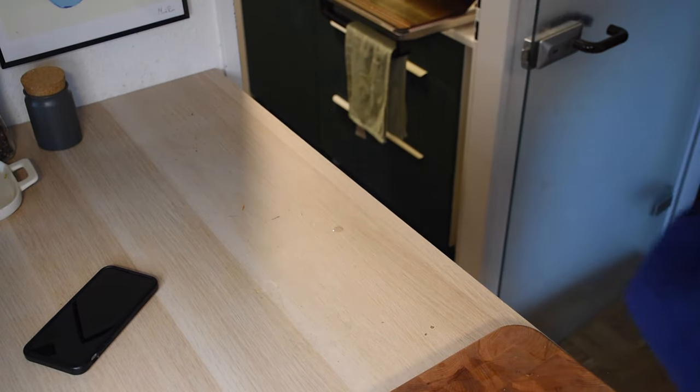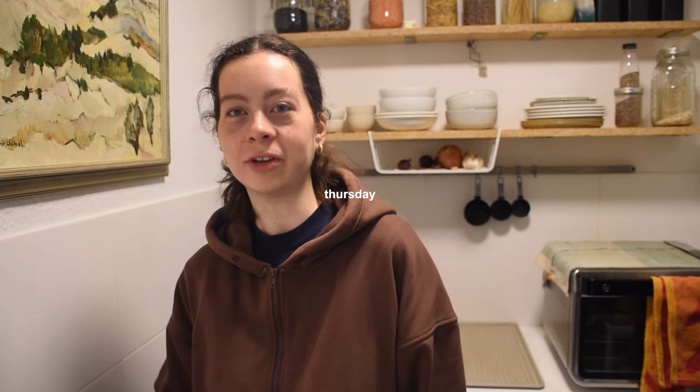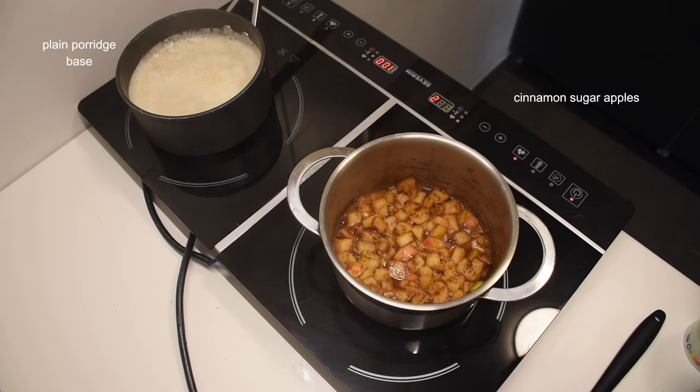get going. Good morning. This morning I want to make a porridge that I had on vacation that I just haven't been able to stop thinking about, honestly. So I'm gonna try to recreate this at home. It should be pretty simple. I don't think it was that complicated. So let's get into it.